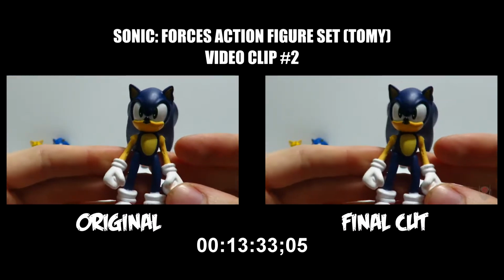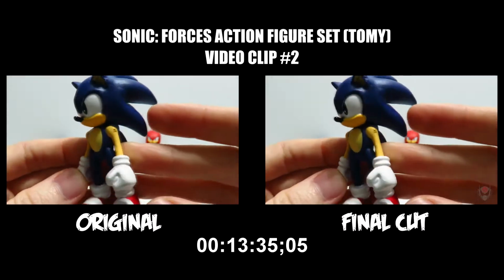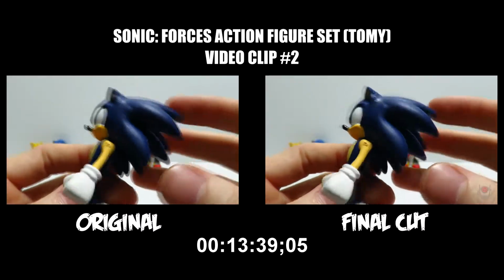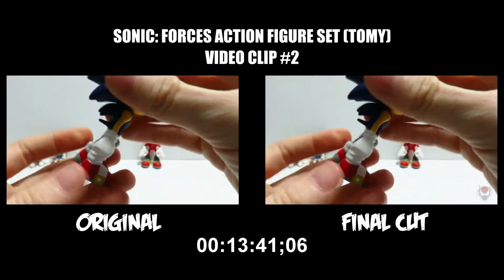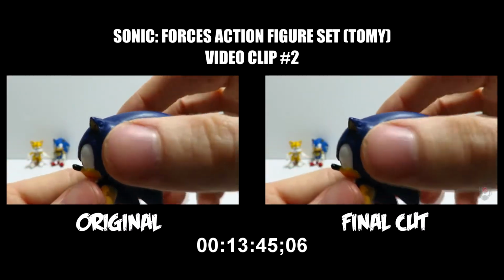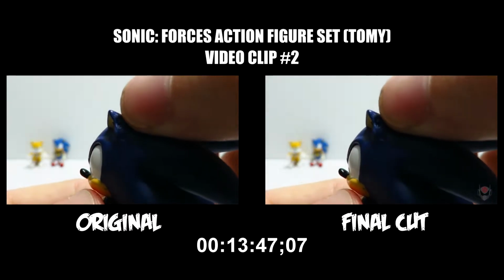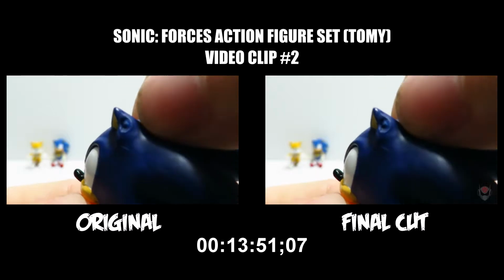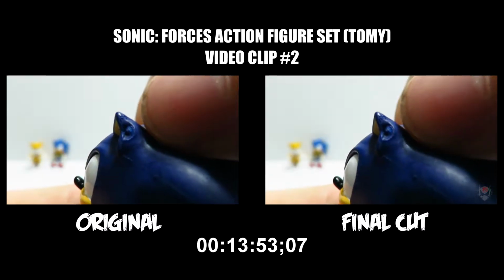Modern Sonic. Now, at first glance, you would notice that this figure is pretty good. In all honesty, it looks really nice. All around, not too bad. The sculpting is good, but we do have some issues. Like right there, where the injection of the plastic was going on in the casting at the factory. That's where it was, at the ear.